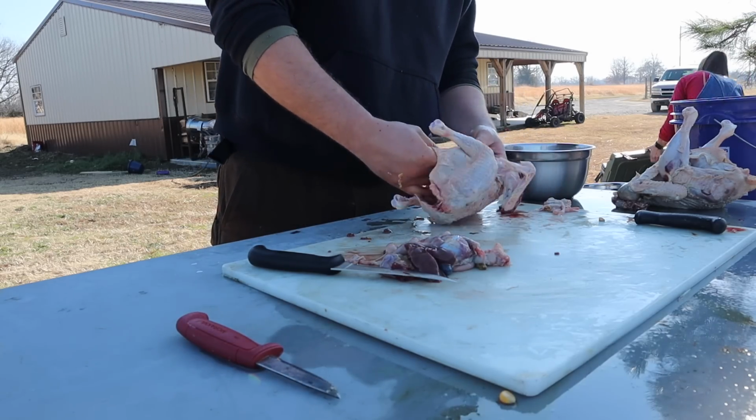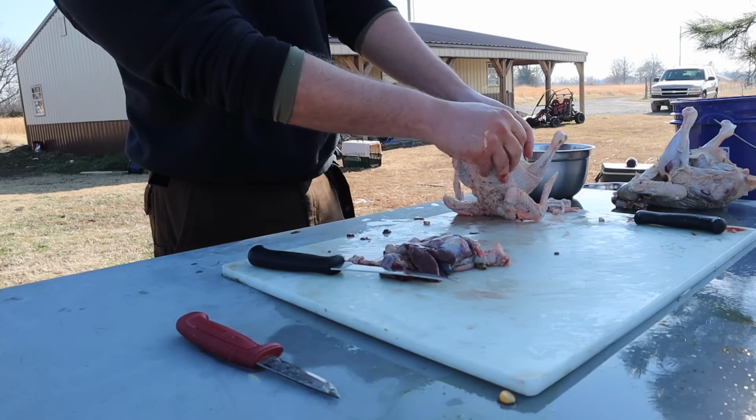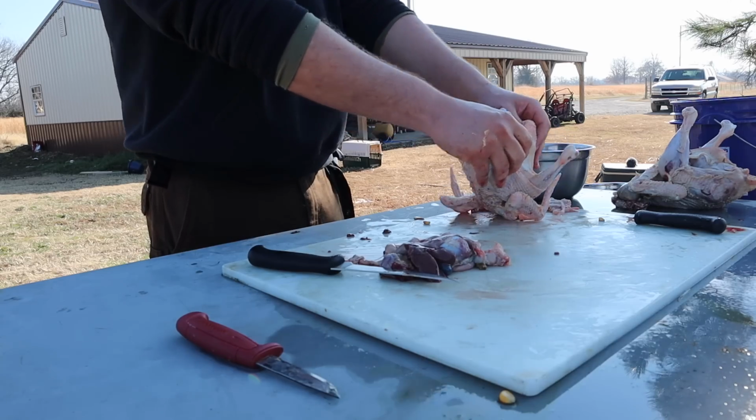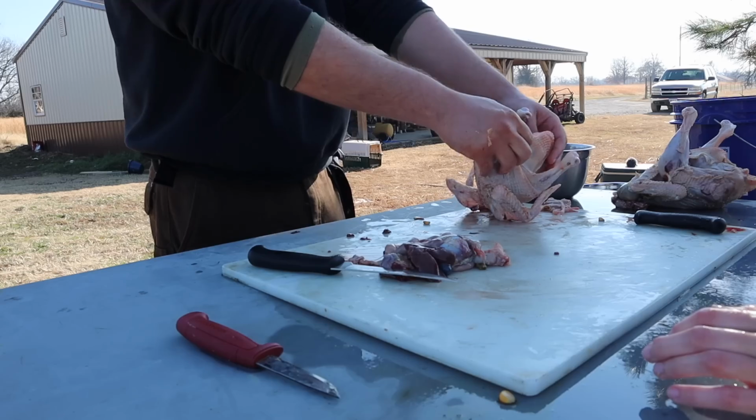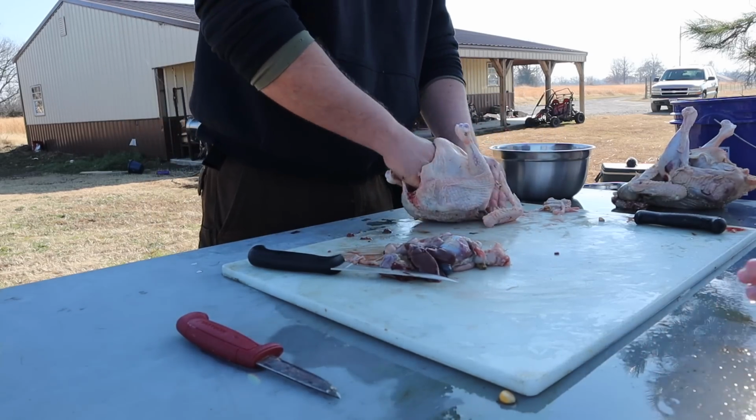It looks normal. Look normal? Yeah, there's not a whole lot of meat on it though. I mean, you can almost see through where the breasts are. Really? Yeah. All right, y'all can have that one.